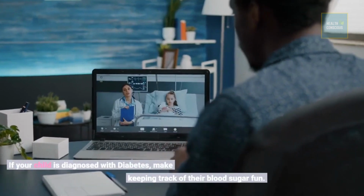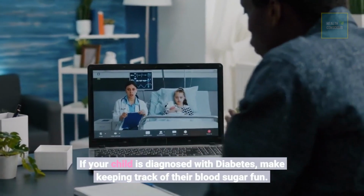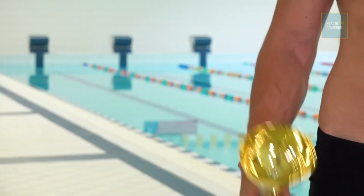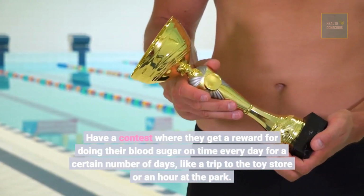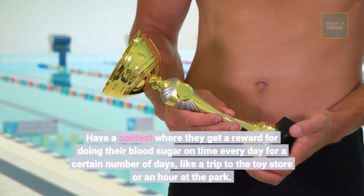If your child is diagnosed with diabetes, make keeping track of their blood sugar fun. Have a contest where they get a reward for doing their blood sugar on time every day for a certain number of days, like a trip to the toy store or an hour at the park.